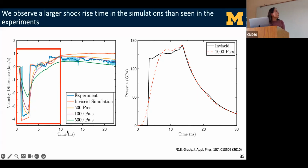And if we look at an inviscid simulation versus a very viscous simulation, there's a rise time associated with this shock. So this is like if you're sitting in the sample and you're looking at your pressure versus time, this is what it would look like. For inviscid, you get shocked to a high pressure very quickly, but it takes more time with the viscous simulation, which is expected if you had a very viscous shock front. But it looks like, according to the experimental data, that we do not.